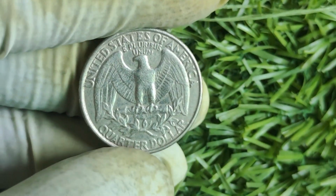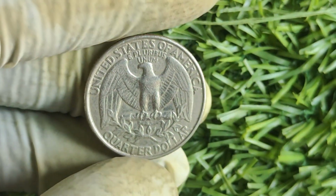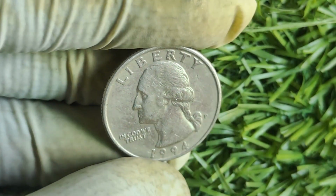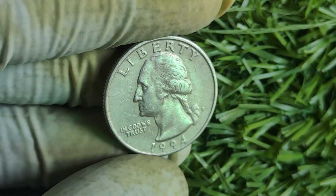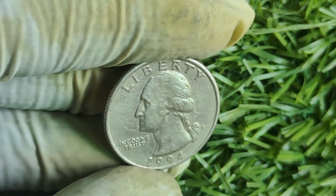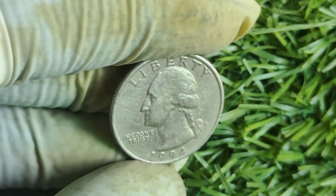The 1994 P Washington quarter is a shining example of how ordinary coins can become extraordinary treasures. So, don't overlook your loose change or that old coin jar sitting on the shelf. Who knows? You might be holding on to a fortune without even realizing it.